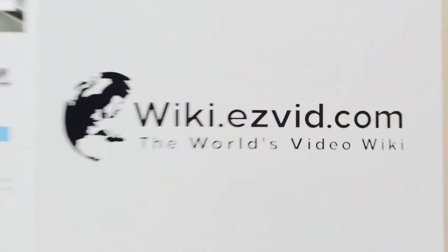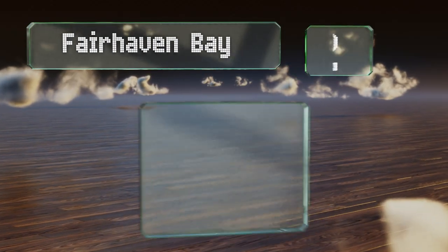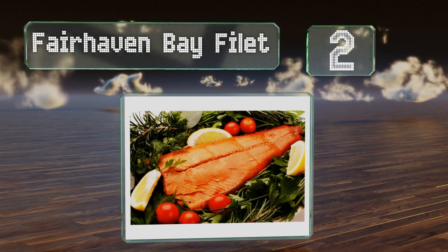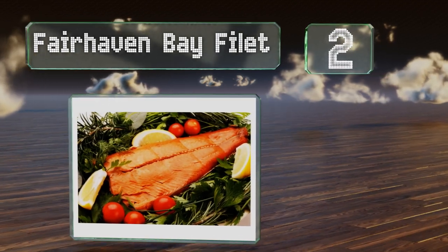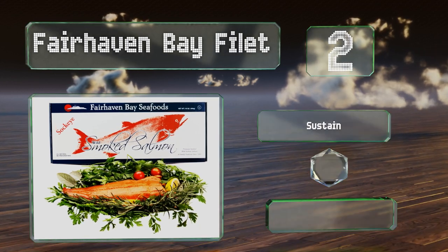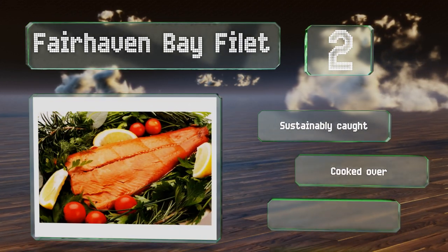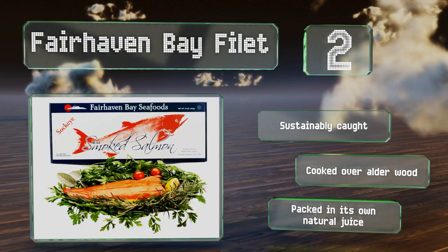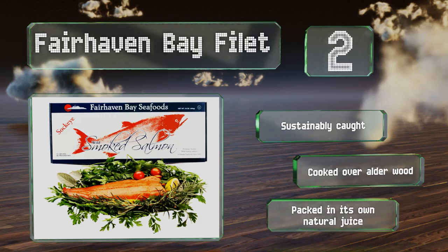At number 2, if you want to prepare a delicious meal for 2 to 4 people, the Fairhaven Bay Fillet is one of the best choices you can make. It consists of a single 16-ounce piece of succulent hot smoked fish, heat sealed in a package that requires no refrigeration until it's opened. It's sustainably caught and cooked over alder wood. It comes packed in its own natural juice.